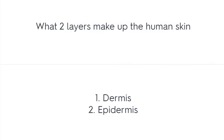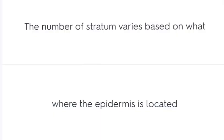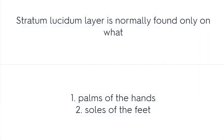What 2 layers make up the human skin? 1. Dermis. 2. Epidermis. The epidermis is composed of what? 4 to 5 layers called stratum. The number of stratum varies based on what? Where the epidermis is located. Stratum lucidum layer is normally found only on what? 1. Palms of the hands. 2. Soles of the feet.